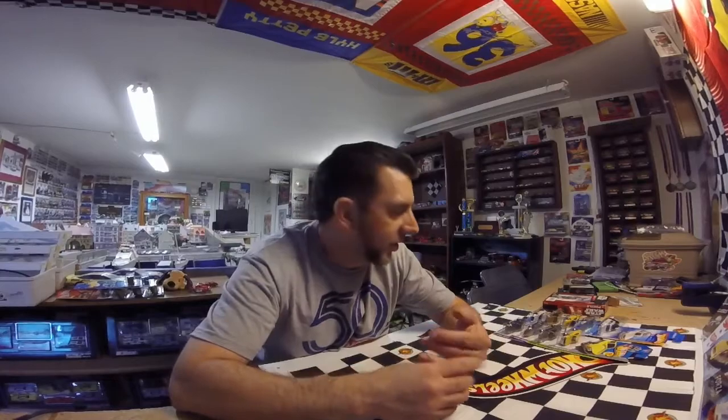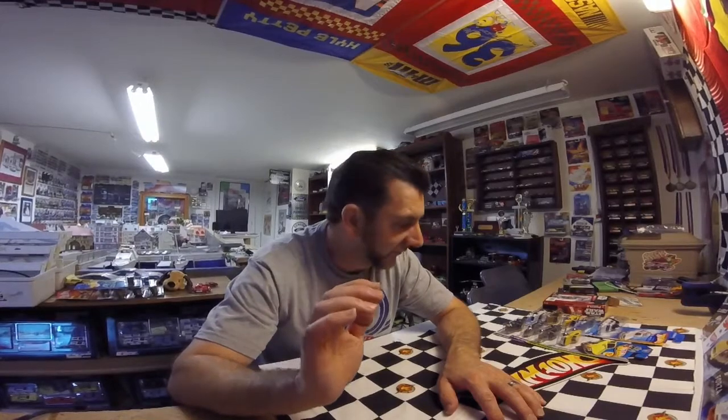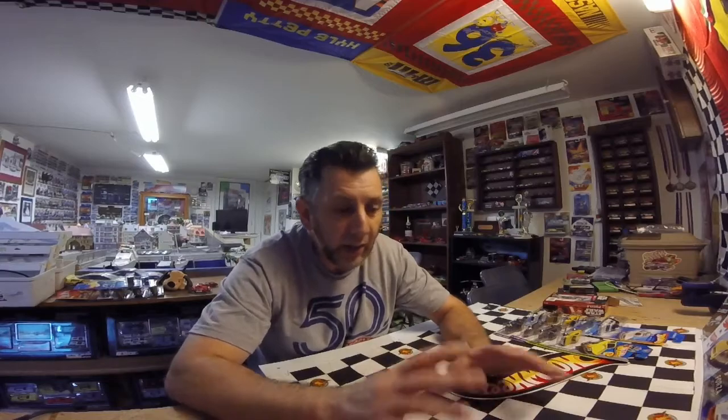Elijah got a couple of cars, like I think he got 2, nothing huge. But if you live in the Northwest and you can make it to Wenatchee, Washington, Stan's going to have a ton of cars. He's selling them dirt cheap. He was telling me he's going to sell them for 25 cents a piece. So they're all mainlines. I did not see any Supers or Treasure Hunts. There might be, I don't know.